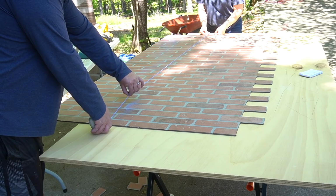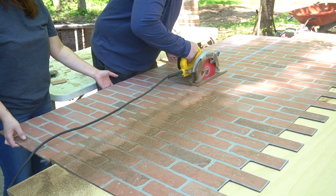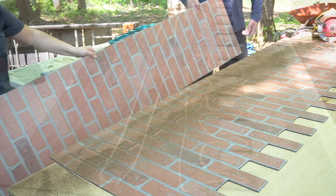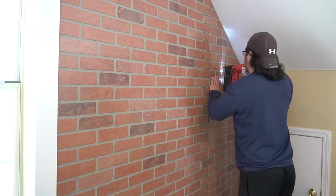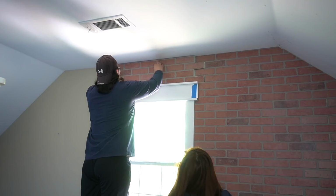And then we made sure to cut it down in order to fit into that little space towards the right. And then cut the angles according to the ceiling. The most important thing is to take your time, make sure you measure properly, adhere your panels to the ceiling so that they stay secure, and repeat the process.